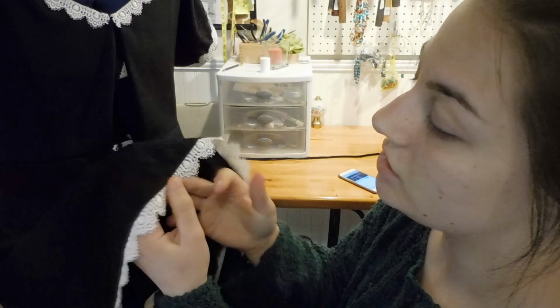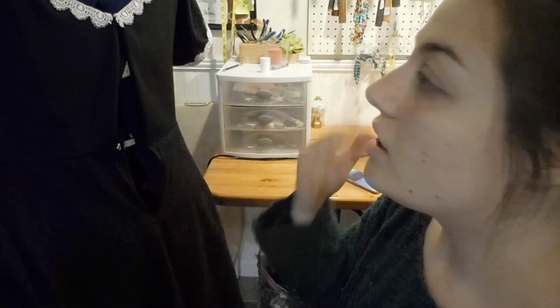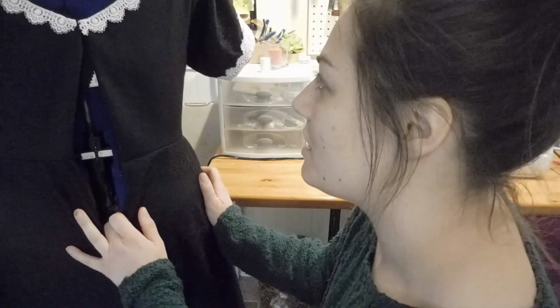The only thing with that is that this is all one piece. That means I would need to cut the hem here and then stitch on by hand the hem to let it continue. Which is okay, it's more work than I wanted. I just want the dress, but I can't wear it otherwise, so that's what I'm gonna do.